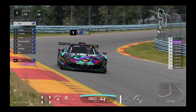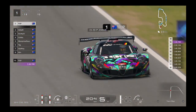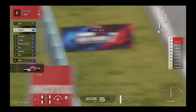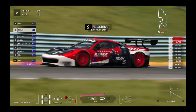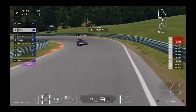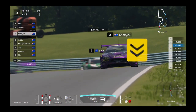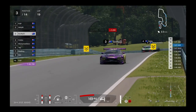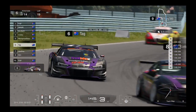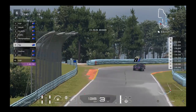So with the different strategies, Pup now in the lead, P1, fastest lap, last lap 1:46.78. Shirley not too far behind, now also on the soft tyres. Scotty 22, P3, Cobber, Moneyman. Tag's caught up with his teammate Kim here.